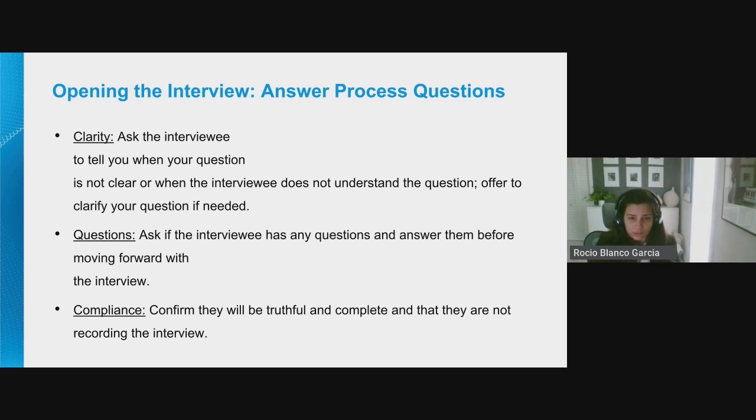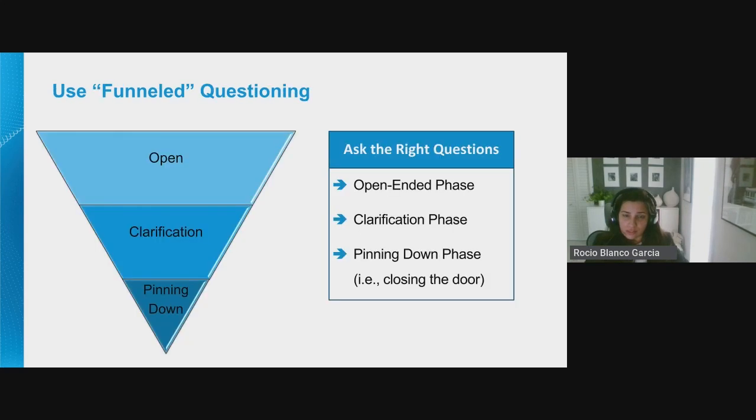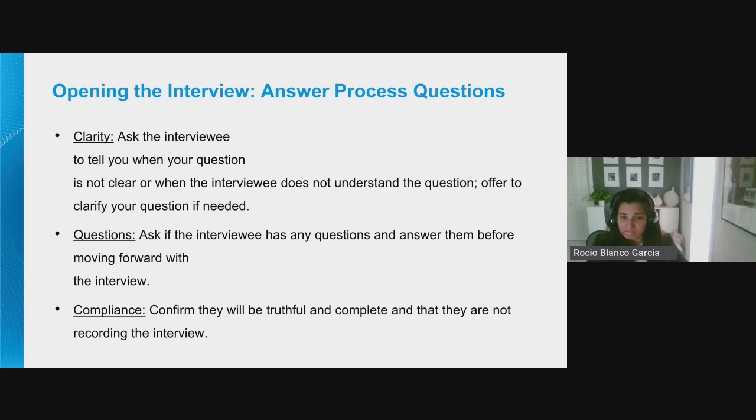Not sure what happened here, why the slide didn't move. All right, opening the interview. So when you, I'm sorry, the slides are not moving. Anyway, I'll keep talking until we solve the issue.